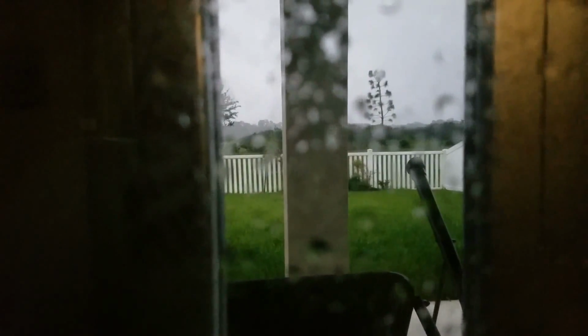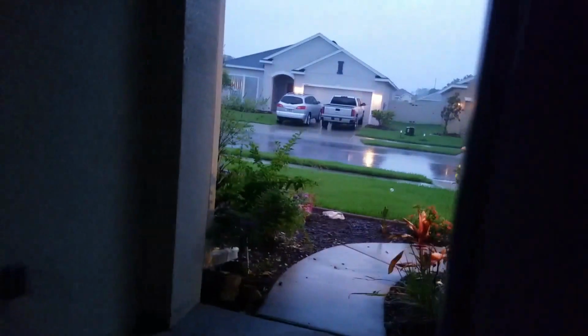I mean, 20 miles should be roughly the same. Can't really see out there too good. Look out the front door, see what that looks like. I'm losing light, so I might go outside just for a minute. Walk around. My shoes on.